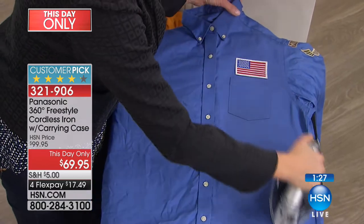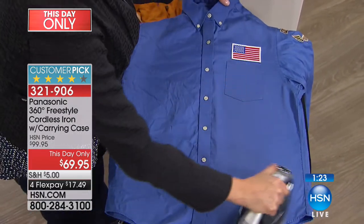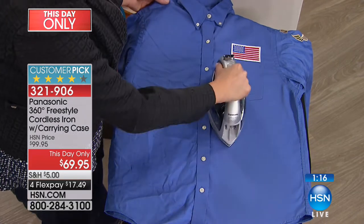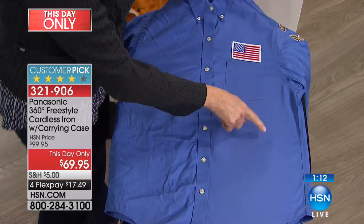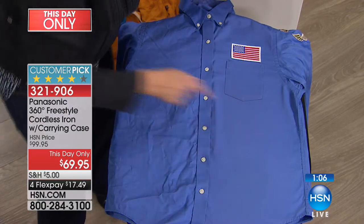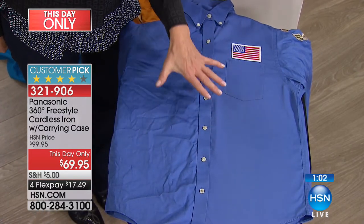Now, here's another place you can save money. If you wear collared shirts, maybe they're scouting uniforms, or you just wear a collared shirt every day for work, military, and you want to have that military finish, you have to have a great iron. And this is a great iron. You can get that great finish and save another $6, $7, not sending your collared shirts to the dry cleaner, because look at how beautiful that is. Look at how wrinkled it is there and how beautiful it is there. So you're really saving money.